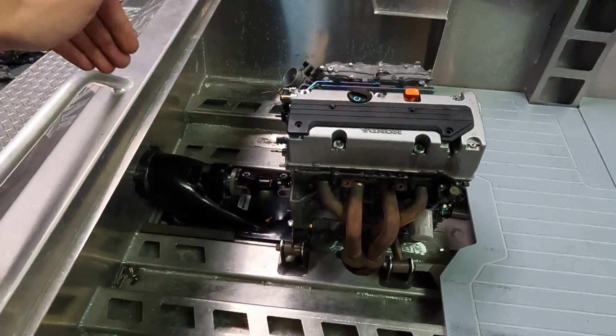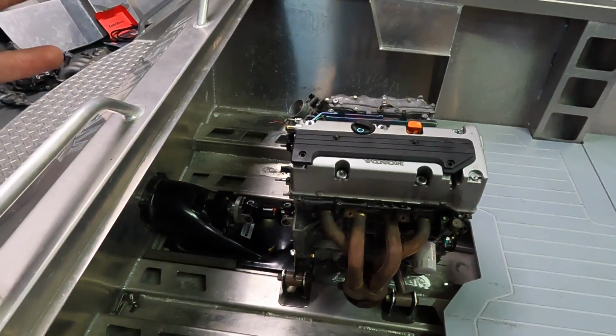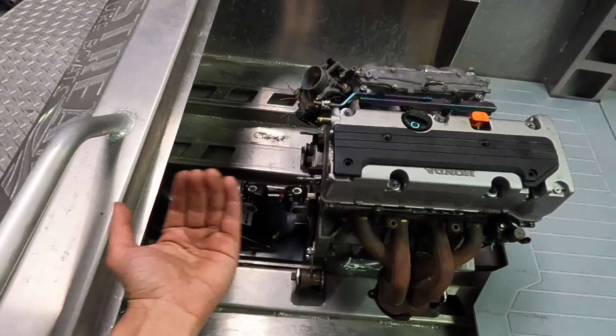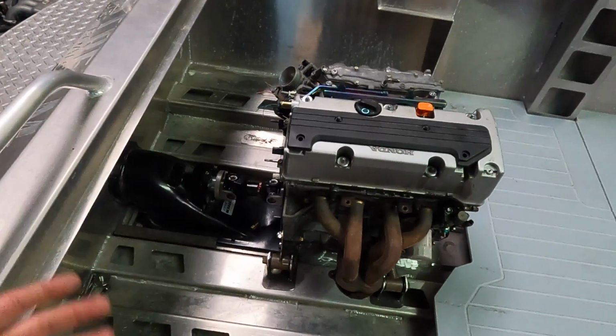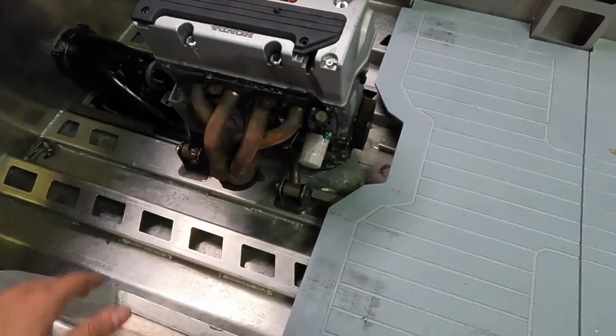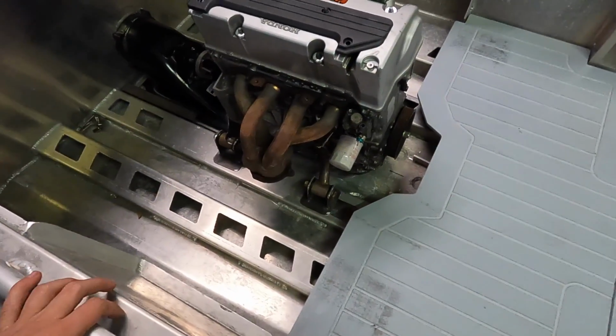I double checked the angle of the drive shaft with the angle finder, and everything appears to be great. I still need to double check the angles of both faces, and we just have some final measuring to do before we actually bolt the mounts into place. I know there was some talk in the comments about how I did my mounts, but I'm really happy with how they came out, guys.